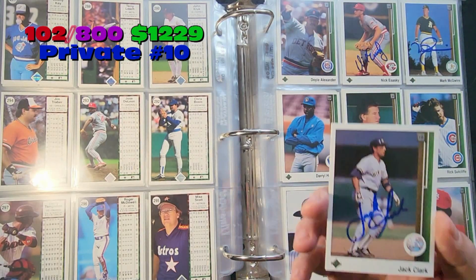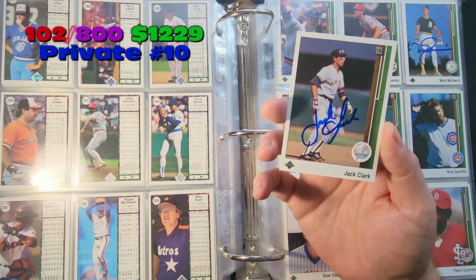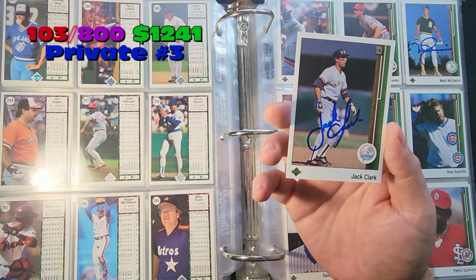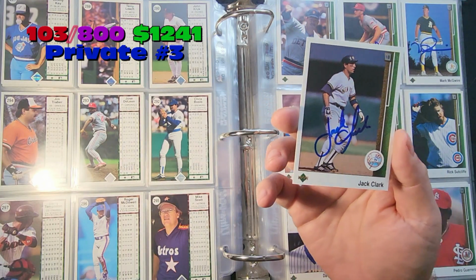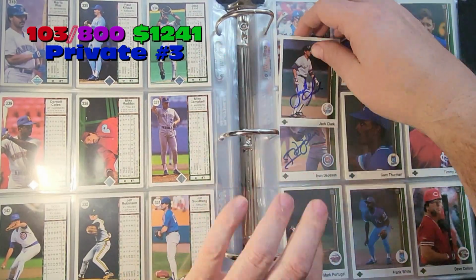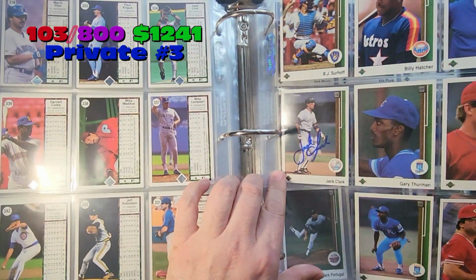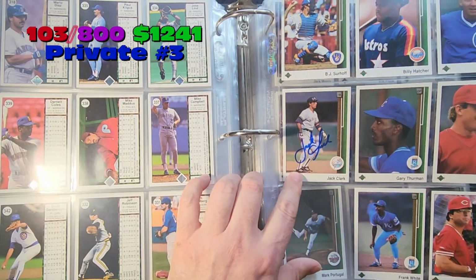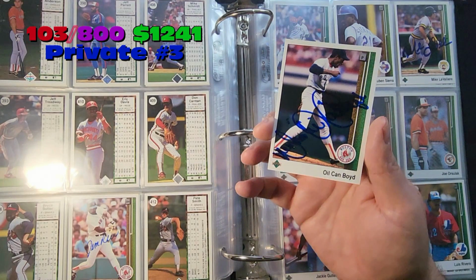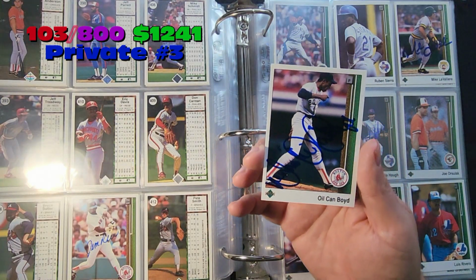Third card going in, Jack the Ripper, Jack Clark, private signing, $12 a card. This was an old private signing, back to my third private signing video. Right here in the corner, the inside edge, right there next to Gary Thurman. And Jack Clark does quite a few private signings, pretty inexpensive.